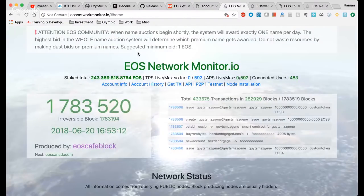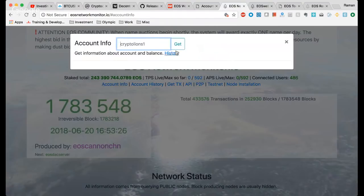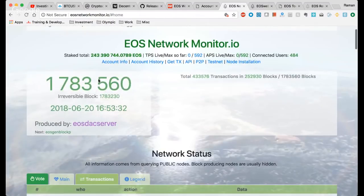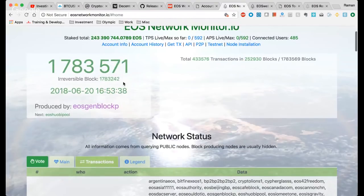So we really like the Crypto Lion tool, which is EOS Network Monitor.io. What you can do is go here into account info, type your account name, and you can get the status and history of your account. And this is much more reliable. This is getting live updated, and that is something you really need to use.